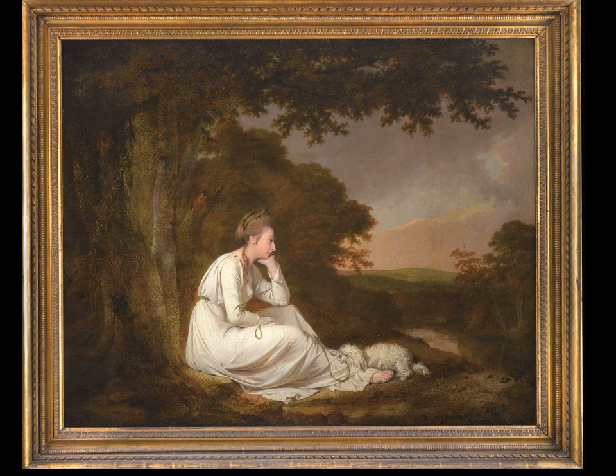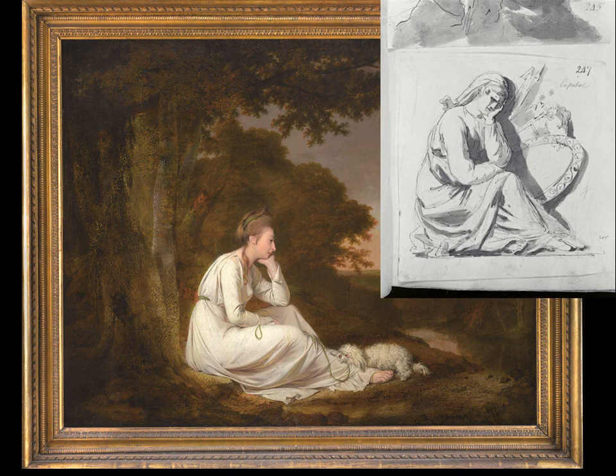This is a Roman mourning relief, effectively, based quite closely on things like this. This is a very famous one in the Capitoline museums. I don't have a photo of the original Roman sculpture, but this is another grand tourist, the architect William Chambers, who made this drawing of it around about the same time. It's called the Weeping Dacia.